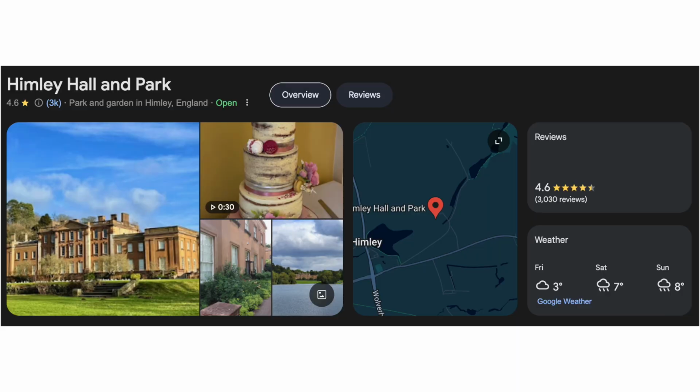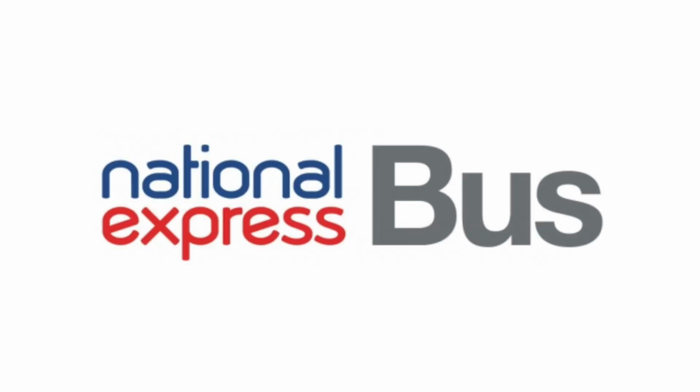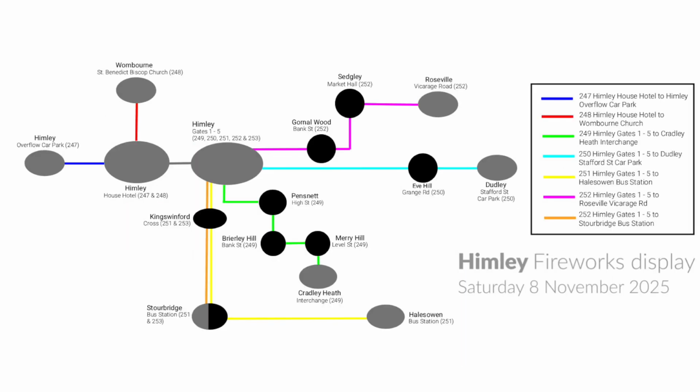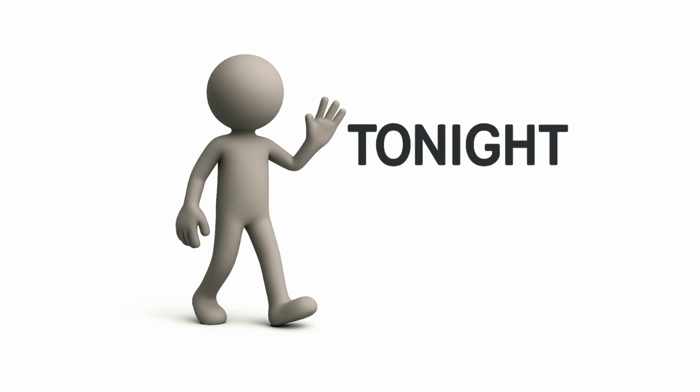Every November, Himley Hall lights up for one of the West Midlands' biggest bonfire events, and as always, National Express roll out their special Himley shuttles, running from garages in West Brom, Wolverhampton and Pensnett. Tonight I'm catching as many as I can.